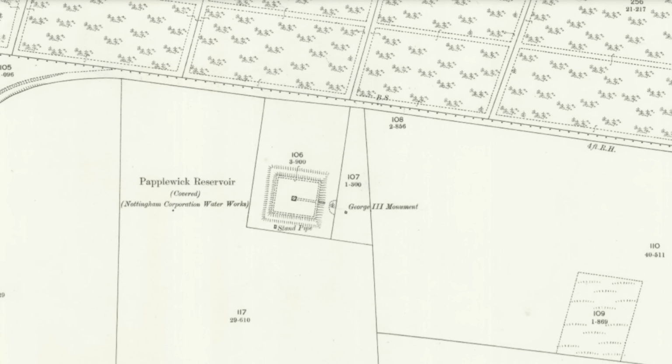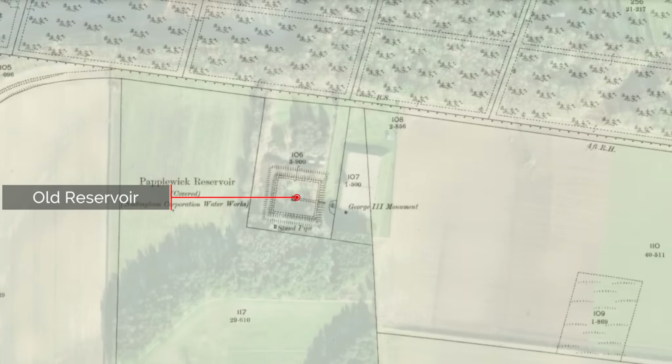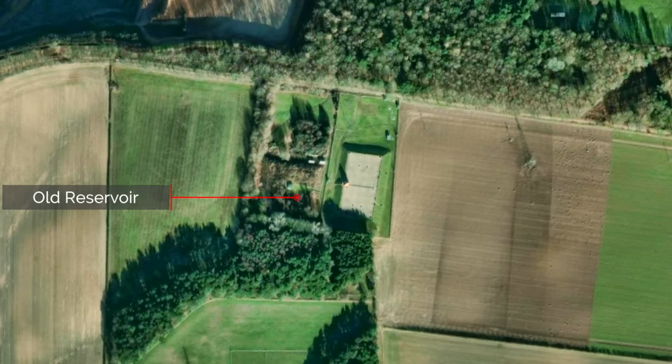So onto the reservoir. So this is what it looks like in 1899. You can see there's a track and a load of woodlands at the top, and that square outline is the covered reservoir, and the opening is in the very top, how it is today. Jump forward to what it looks like today, and you can barely see it, can you? It's a load of trees and bushes, but what has appeared on the right-hand side is the more modern and current covered reservoir operated by Severn Trent Water.